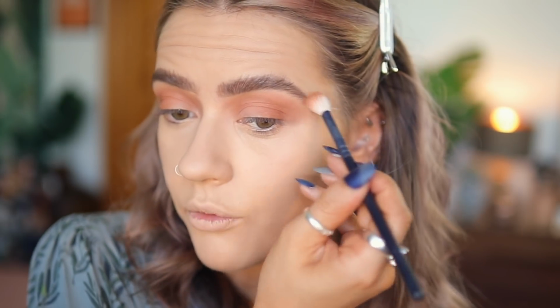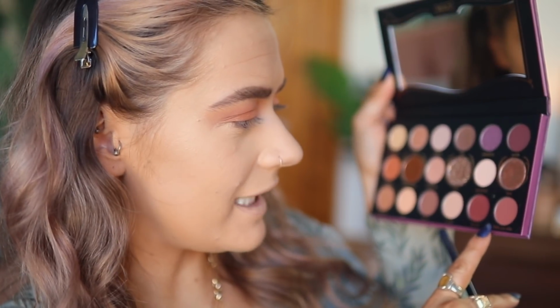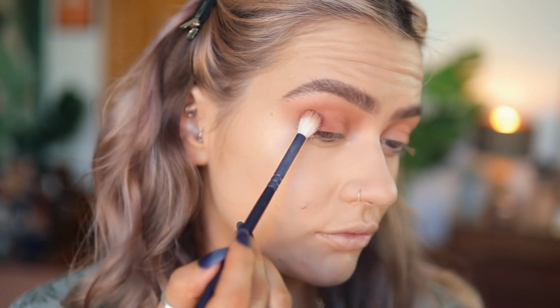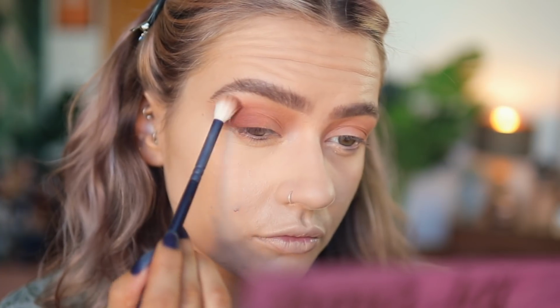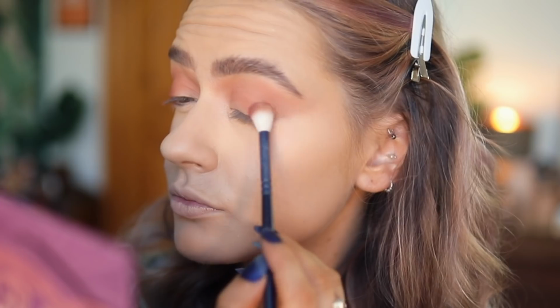So I'm pulling all of my shadows just up and out like this, like up at this angle. Now I'm gonna take Lolita Por Vida and I'm just gonna begin to tap this on the outer corner. Again, we're following this kind of angle up.